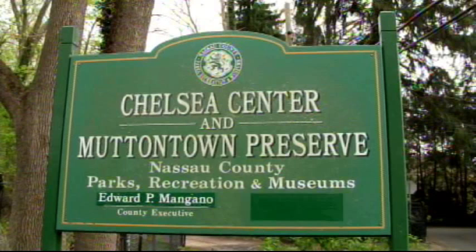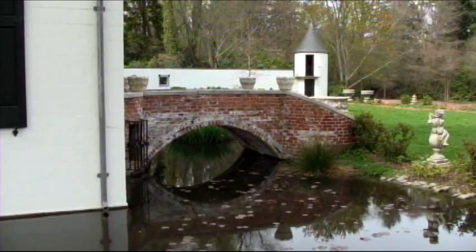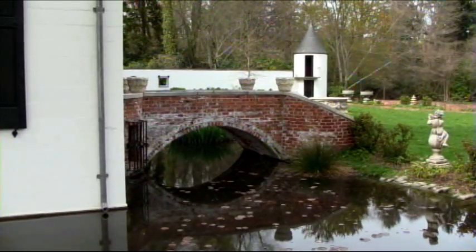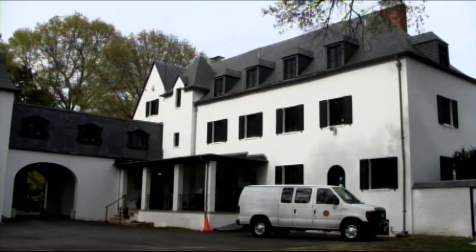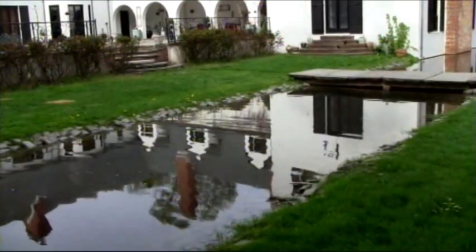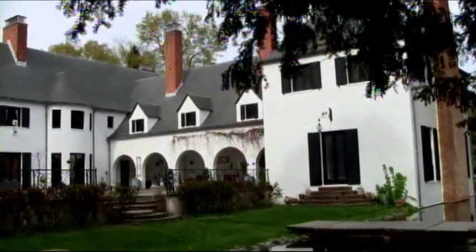The Moore family lived in and owned the mansion for almost 60 years. Upon Mrs. Moore's death in 1983, it was willed to the county as a means of preserving it. She started seeing a lot of her friends' houses being torn down and did not want anything to happen to Chelsea. She started donating bits and pieces of her land that bordered the Muttontown Preserve to Nassau County for the newly formed Muttontown Preserve. And then in 1979, Mrs. Moore placed Chelsea on the National Historic Register herself, making it a national landmark.